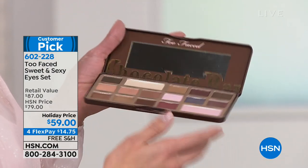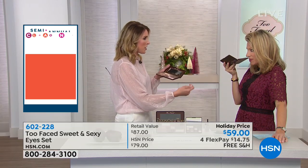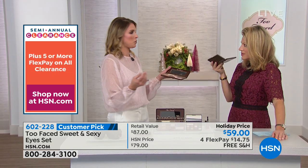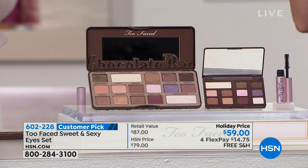So it's a great, oh my God, and it smells like chocolate. Do you know where that inspiration came from? Jared Blandino is the founder and chief creative officer for Too Faced, and he was having a chocolate facial in Hawaii. He was like, I need to put this in my products. Chocolate is a good antioxidant for your skin. Absolutely, it's an antioxidant.